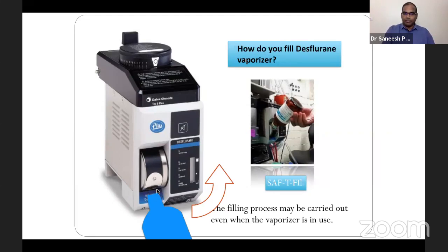So this is important. First, you engage it, rotate it upwards, fill the vaporizer. After that, you lower it again, wait for some time, because whatever has to fall back should fall back, and then disengage. What is different from desflurane filling to sevoflurane filling?